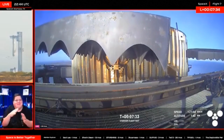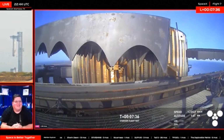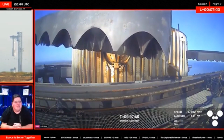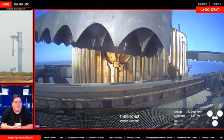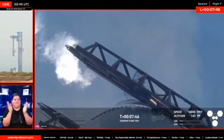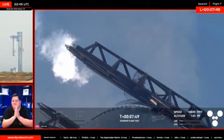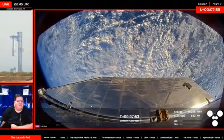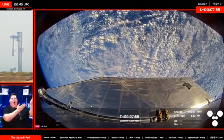Great view from the chopstick arms, looking at those hypersonic grid fins that steer the booster for that precision landing. It almost looks like it's flapping its wings. Yeah, you can see just how small that catch fitting is, too, on something that's just so massive. That was absolutely insane.